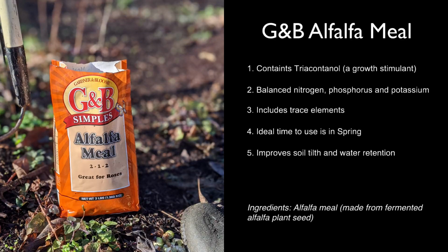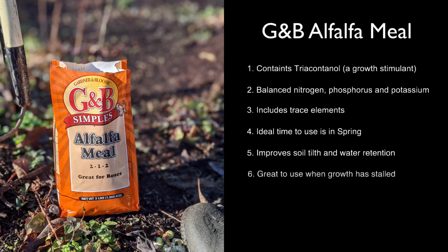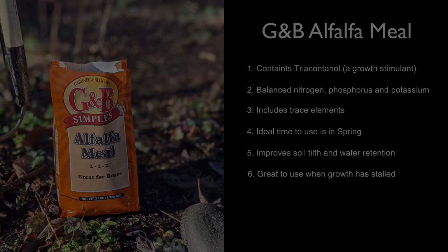Alfalfa meal is also highly recommended to use throughout the growing season for flowers, roses, herbs, and vegetables when growth has stalled and a quick burst of growth is desired.